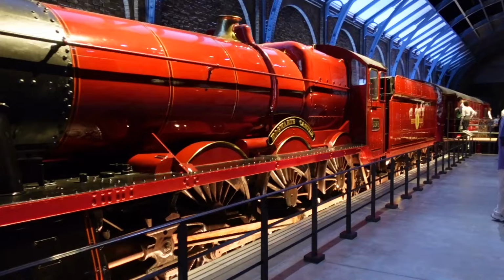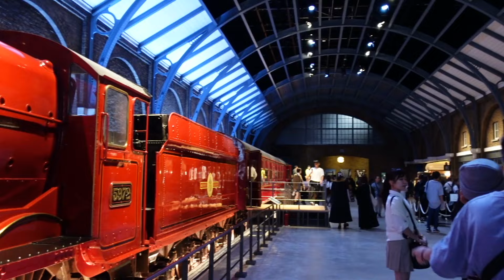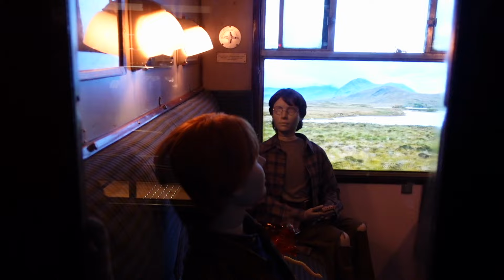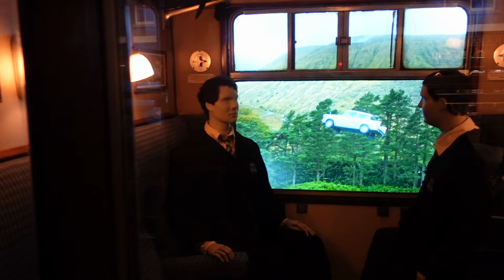Here's the beautiful Hogwarts Express. You can go inside the train, which is really cool. Let's see who's in the first compartment. Harry and Ron. And this next one, we got Draco and his Slytherin friends. So cool. We got Ginny.